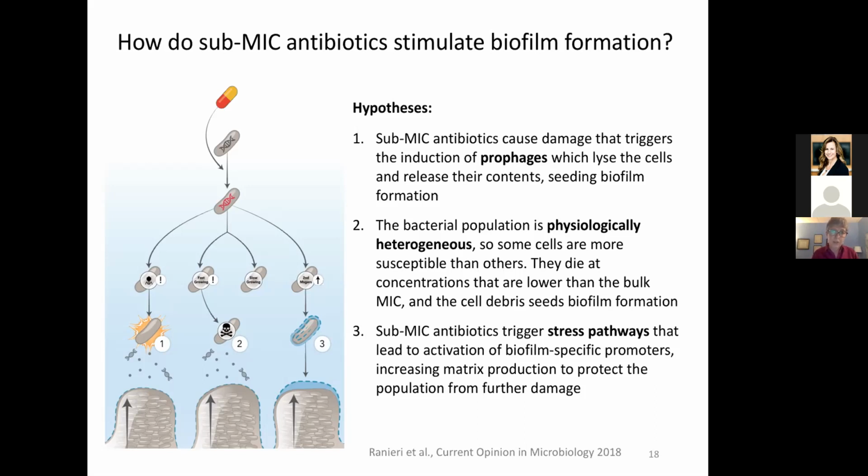So the first one we thought of was, it's possible that sub-MIC antibiotics cause bacterial damage that triggers the induction of prophages, right? Many bacteria have these little bacterial viruses that live in their chromosomes, dormant and quiet, until the bacteria become damaged, because it's kind of like the guy leaving the sinking ship, right? These prophages don't want to remain in a host that is damaged, because that will be the end of the prophage as well. So when you damage a bacterium, sometimes that causes the prophages to come out of the chromosome and kill the cell before the cell can die, so they can be passed on to a new cell. So that's one possibility.